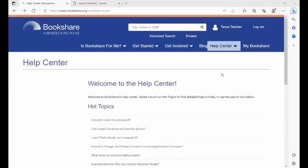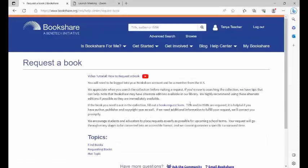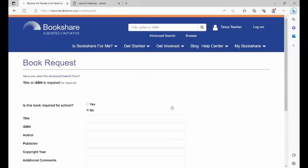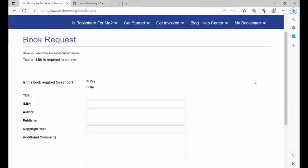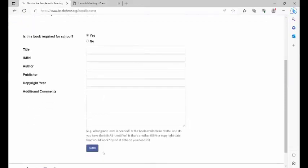Bookshare contains over 1 million titles, but you might find that there's a book you need that we don't have. You can request it by going to our Help Center and selecting the "I can't find a book, can I request it" link. This will take you to a page that has the book request form. Be sure to indicate the book is required for school and enter in as much information as possible. The ISBN is particularly helpful. When you have finished, select the Next button, and the request will be submitted to our customer support team.